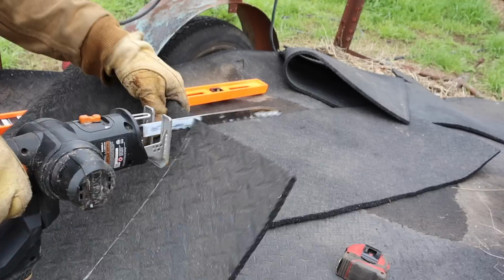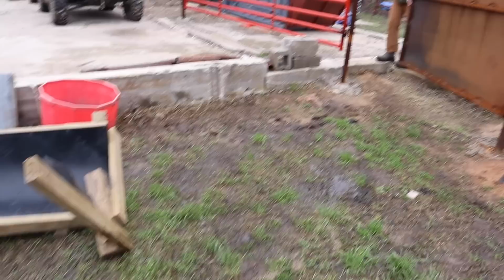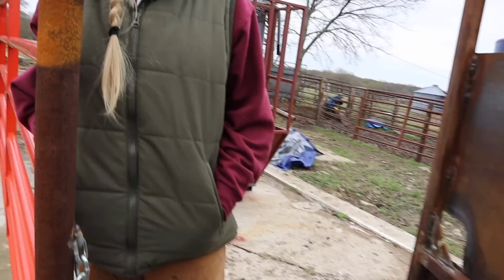That looks dangerous. I think I'm gonna walk away from Dusty before he cuts his thumb off. That just doesn't look like a good idea. Buddy. Hey, I don't think Dusty's feed trough design over here worked out very well. No, there you go. Destroyed. Good effort. Good effort, yeah.